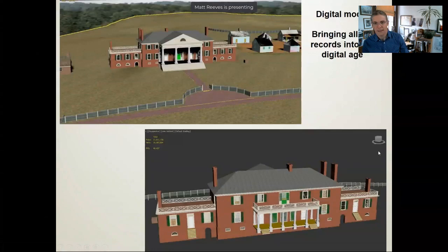The model that's right here is a model that we actually created during the mansion restoration. It was a CAD model: as we performed investigations of the main house, we put all of our drawings in a CAD drawing. And then about a year and a half after the restoration, all these drawings were compiled into a 3D model that UVA did for us, the University of Virginia's Institute for Advanced Technology in the Humanities.